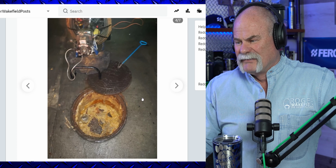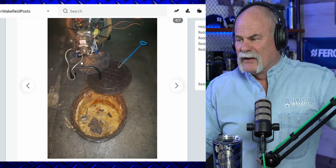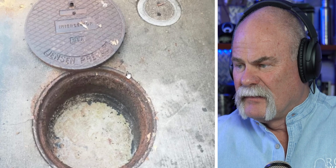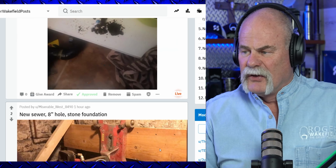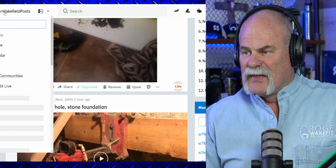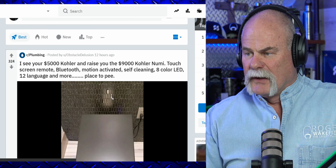Yeah, that's not good. So you can still see the face though. Ooh, that is nasty. Yeah, and he's got his sewer machine here. Yeah, I wouldn't be running my sewer machine in there. Not good. That is one job I could never do, is clean out grease traps, grease interceptors, anything at all like that. It does not work for me.